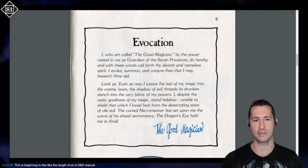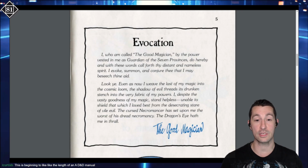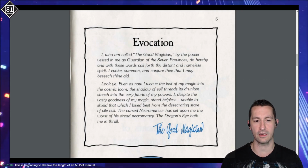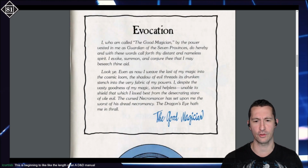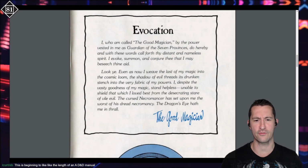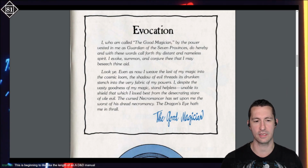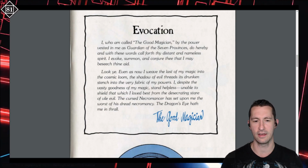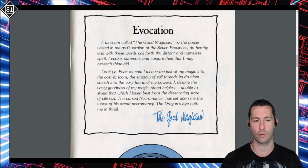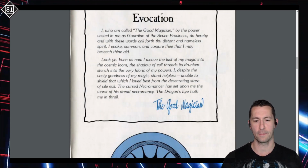The guardian of the seven provinces, with all the words to call forth your distant and nameless spirit, I evoke, summon, and conjure you that you may beseech thine aid. Even now, as we weave magic in the cosmic loom, the shadow of evil threatens its drunken stench into the very fabric of my powers. I, despite the vast goodness of my magic, stand helpless, unable to shield that which I love best from the desecrating stare of vile evil. The cursed necromancer has set upon me the worst of his dread necromancy. The dragon's eye hath me in thrall.